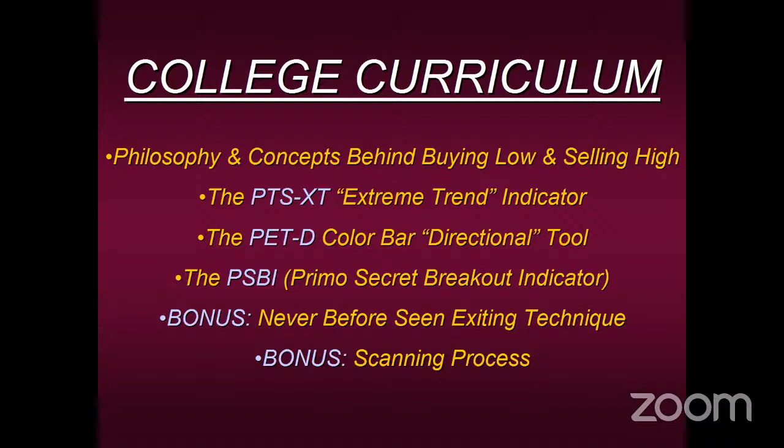These indicators are not based on anything in particular that has to do with stocks or commodities. It's based on market and price behavior. And so the PTSXT doesn't know if it's looking at Apple or crude oil. Now, the PSBI doesn't know if it's looking at the Australian dollar or cryptos. It makes no difference. So you can apply these to any market and in any time frame.